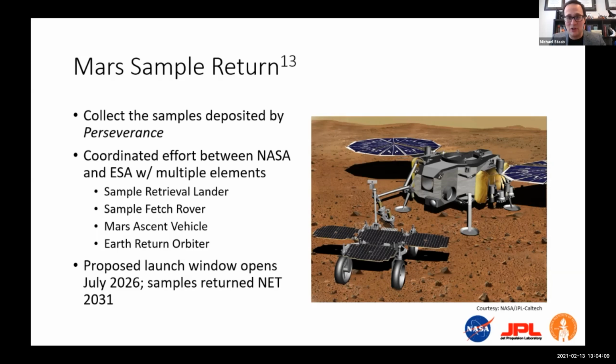There's a lot of elements that have to go to make that work. It's very challenging. Right now, the proposed launch window opens in July of 2026, with samples returned no earlier than 2031. It is under study, but it is not funded yet. So, eventually we will go get those samples. It's just a case of when we will go get the samples is another story.